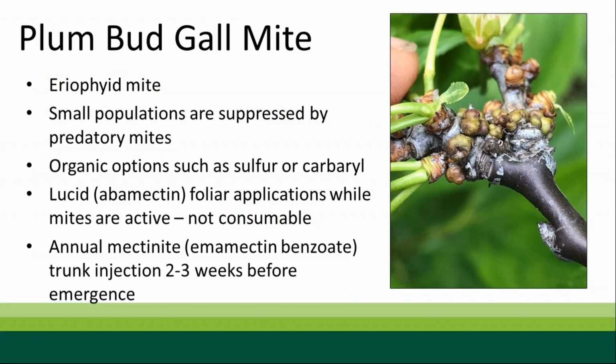All right, so into the specific management, it'll literally just be a few points on each of these. Plum Bud Gall Mite, it's important to re-note that this is an eriophyid mite. Typically with these types of mites, smaller populations can be kept in check by predatory mite populations. And Dr. Lacan went through a lot of the cultural management of pruning and solarization. And he also mentioned sulfur and carbaryl as some of the spray options. Those are more of our organic spray options, but then we do have a couple of conventional options that can work as well that I just want to bring up quickly.